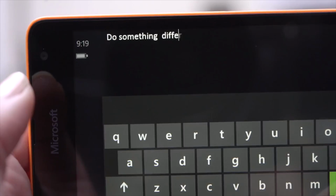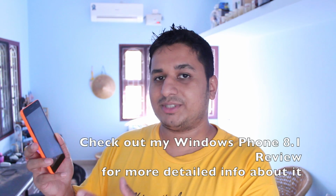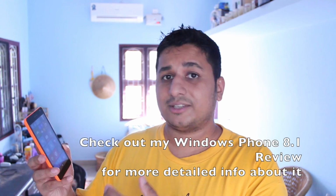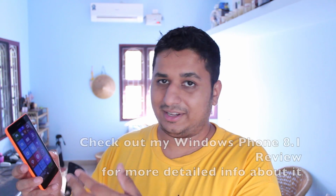There are also toggles to switch between the SIM cards in case you buy the dual SIM version, and you can always just swipe between letters to type, which is actually really cool. Apart from that, there's a whole bunch of Lumia specific apps such as Here Maps and the Lumia Camera and Lumia Selfie apps. And there's a whole bunch of Microsoft apps as well, such as Bing News and Bing Sports and a couple other things like Skype.